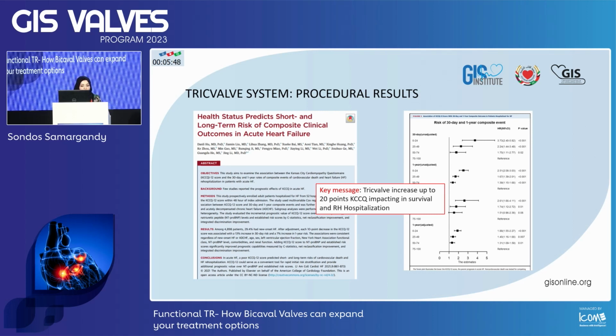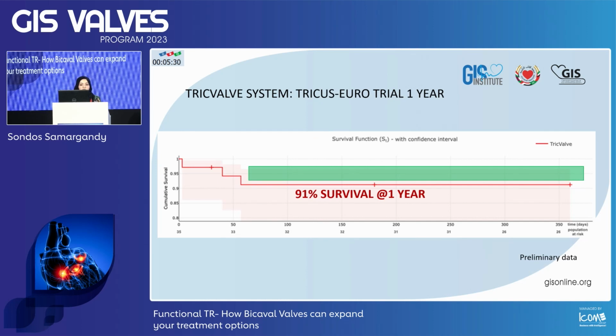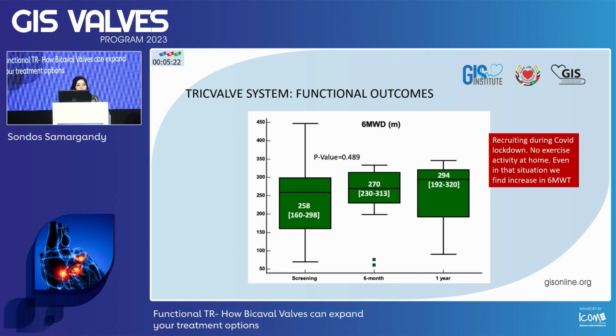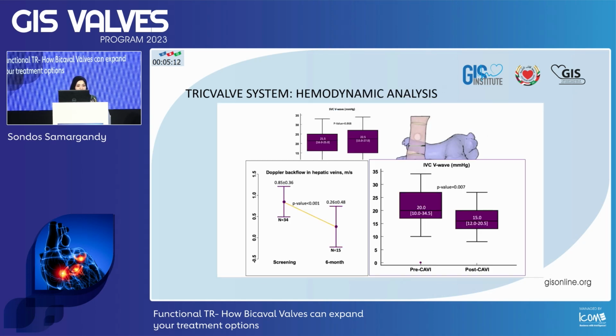You can have a 20-point improvement in the Kansas City Cardiomyopathy Questionnaire score, a very much improved quality of life. And that has touched bases with the TriLuminate study in edge-to-edge repair. They also have good quality of life. So we're also beating the same bushes at this stage. When they followed these patients up to 1 year, there was a 91% survival after 1 year. And their functional outcome became much, much better. Their 6-minute walk became much better, despite this trial being ongoing during the COVID lockdown in 2020 and before, so not much exercise was implemented at this stage.